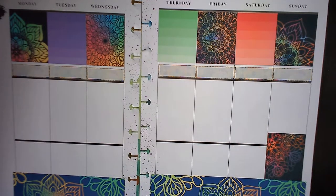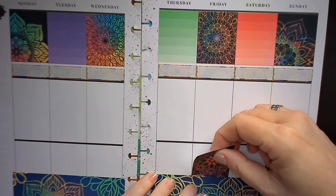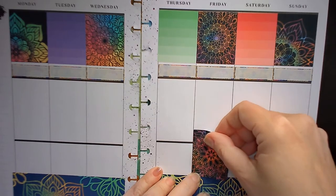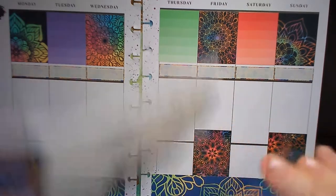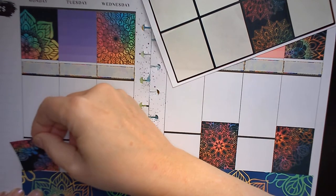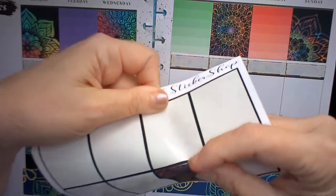Oh. Except I was going to do three on the bottom. It's too late. I already did it. This is what happens when you go forward and disregard your own advice. That's okay. It'll still be pretty. So pretty. Put this one over here, just because that's where it told me it wanted to go.